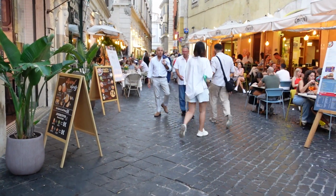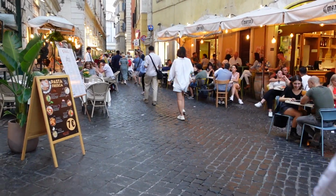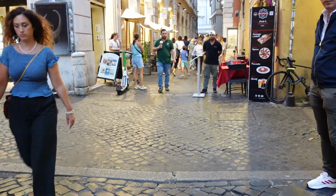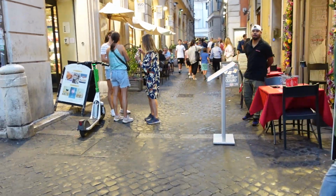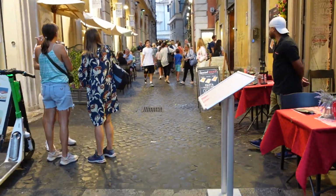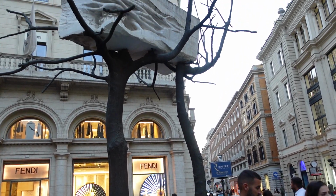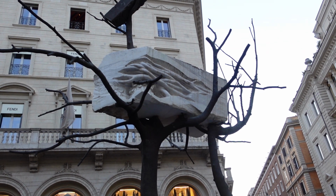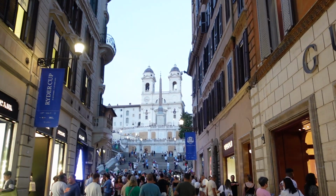And the next stop I plugged into my Google Maps is the Spanish Steps, so we'll be heading there next. And we almost made it to the Spanish Steps, as you can see.